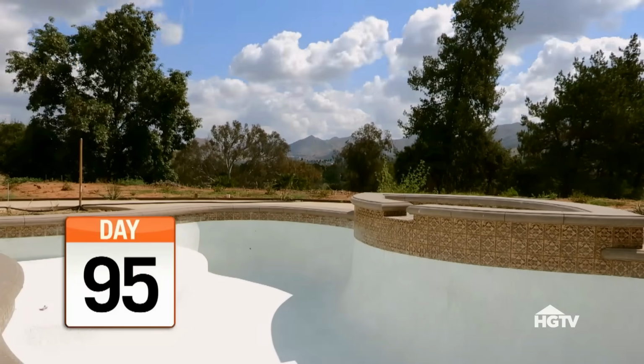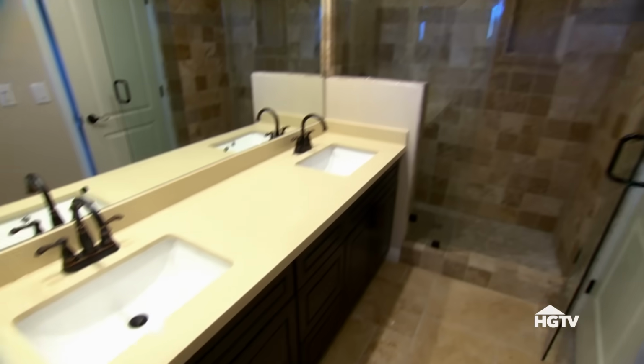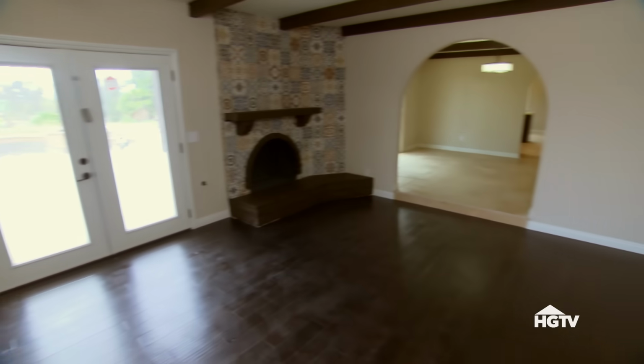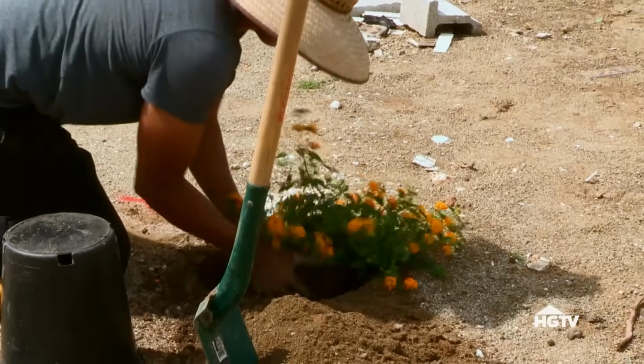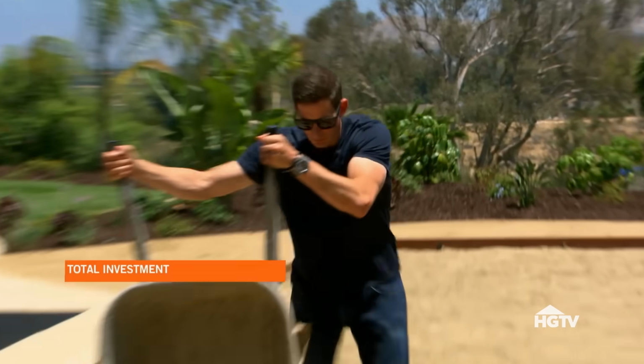This house is really coming together. The ceiling beams are really bringing out the Spanish style, the bathrooms are totally high-end, and the floors look gorgeous. I'm so glad we spent the money on them. Now we just have to put the finishing touches on the backyard. And to kick this entertainer space up a notch, we decided to add a bocce ball court.